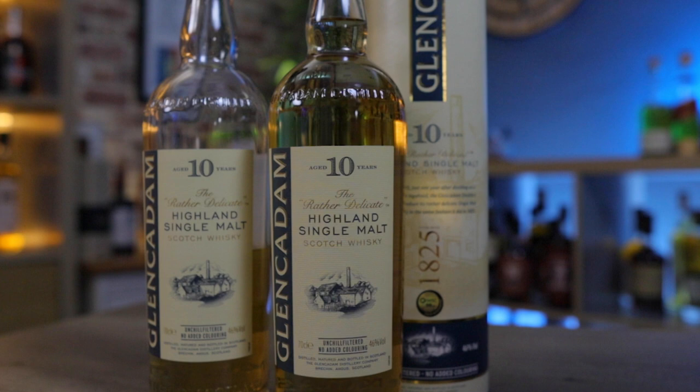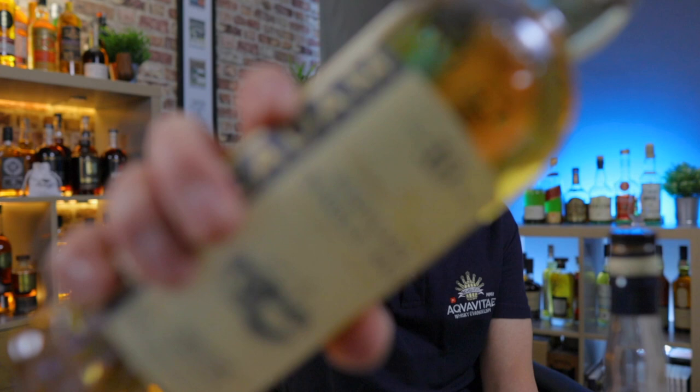I almost feel like I should be promising, buy it, and if you don't enjoy it, I'll buy it back from you. But I've got a feeling I'm already going to have plenty Glencadam 10 on hand all the time. Glencadam, well done. I think Glencadam 10-year-old qualifies as a hero whisky.